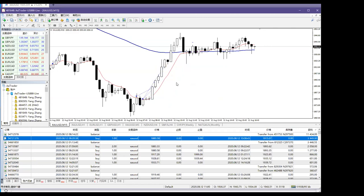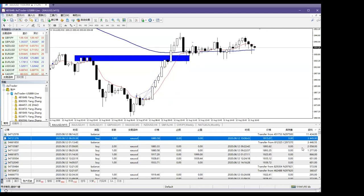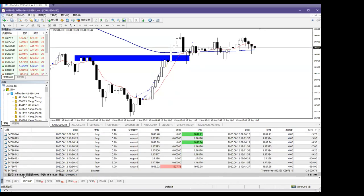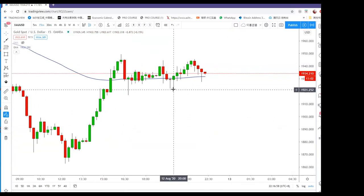And it also hit the previous structure, like here. So I actually took all of the profit here. Just to summarize today, the total profit I made is about 9K, purely from gold. So I withdrew 24,000 cash today. So I think I'm going to wait for another buying opportunity for gold.